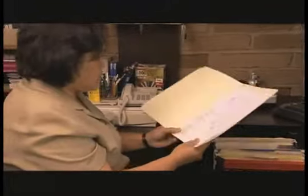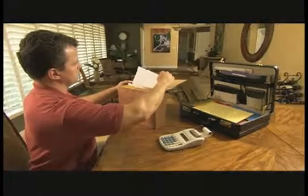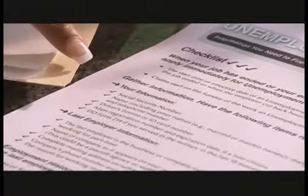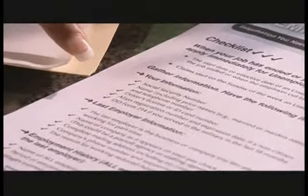I'm going to need the name of your very last employer. Do you have that information in front of you? In order to make filing for benefits as fast and easy as possible, please take the time to collect all the information on the checklist before sitting down at the computer or picking up the phone to file a claim.